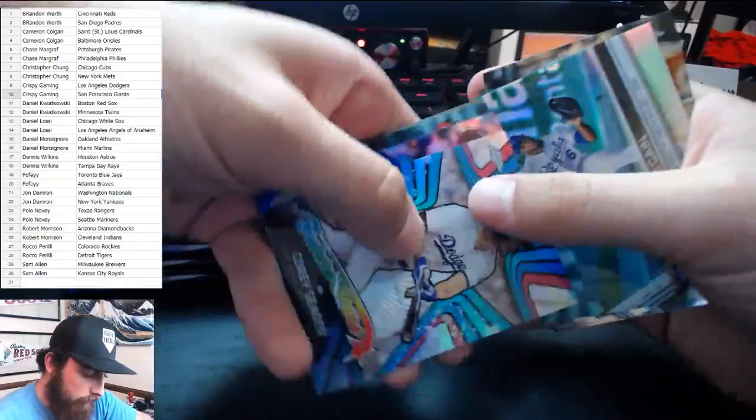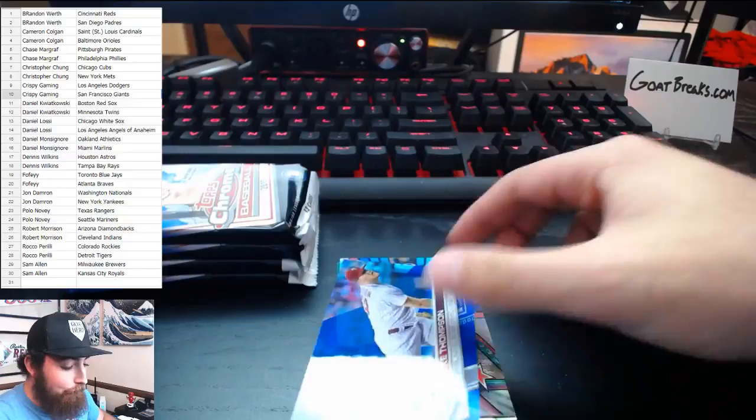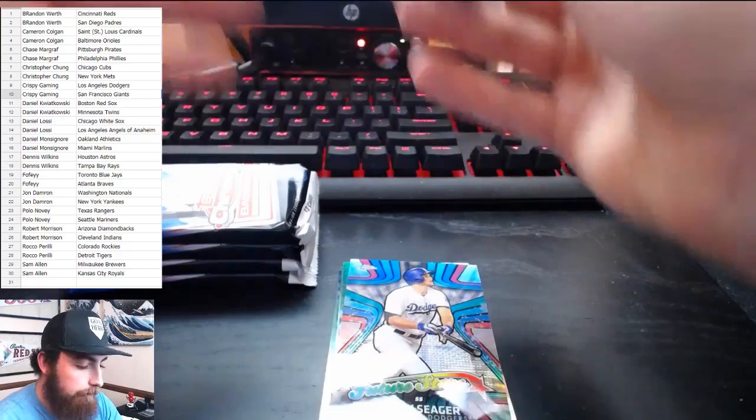All right, here we go. Jake Thompson. I haven't got one of these sideways, I don't think. Is that a super fractor? Just kidding. I cannot wait. Boys, if I pull a super fractor, I'm going to freak out. Like, I'm literally going to freak out. Down we go. Out of 150.